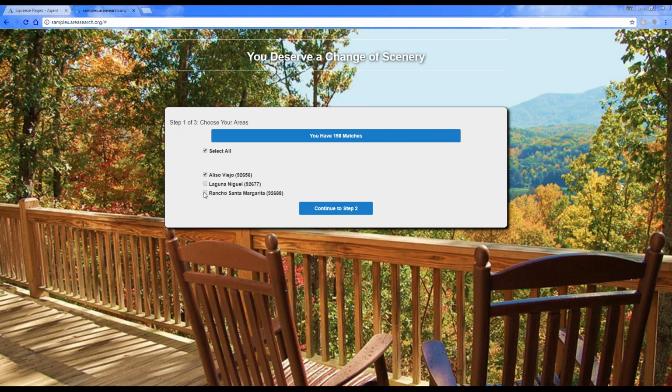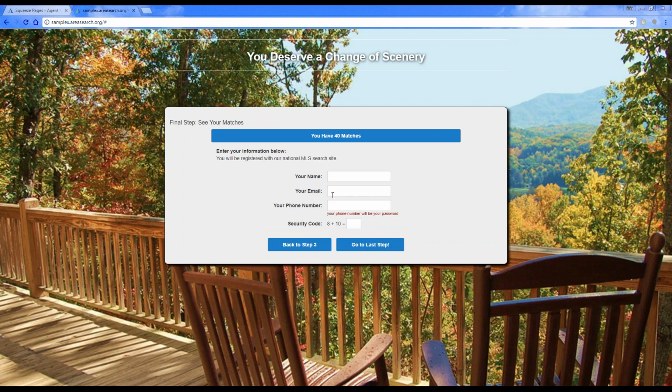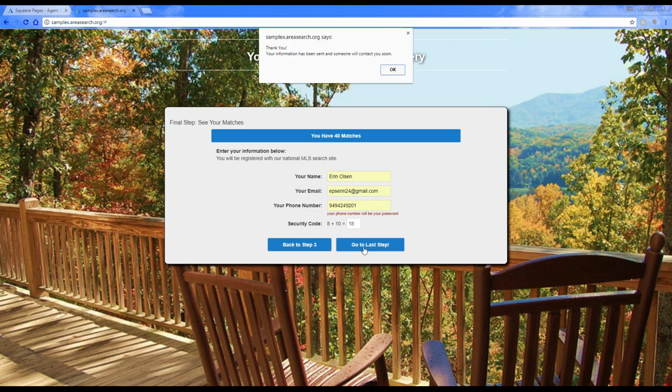So say that I only want to search for homes in Aliso Viejo. Now I can click continue to next step, and I can choose, I just want to do residential. And then my price range, I'm going to say no more than 500,000 is going to be my max. I can choose two plus bedrooms and any square feet, and we'll say continue. And now it's going to capture their information. So now I can say Aaron Olson, fill out my info, and then we'll go to the last step. It says, thank you, your information has been sent and somebody will contact you soon.